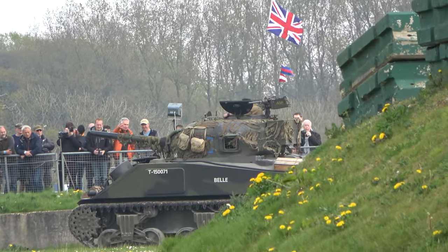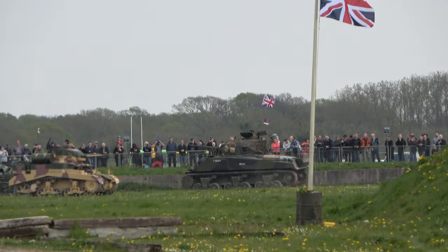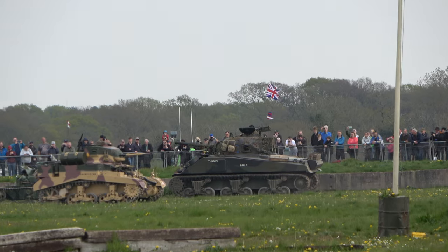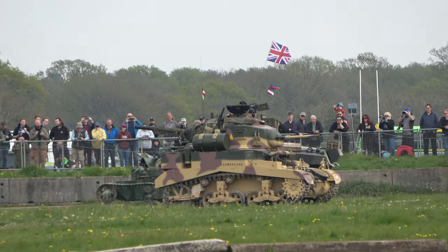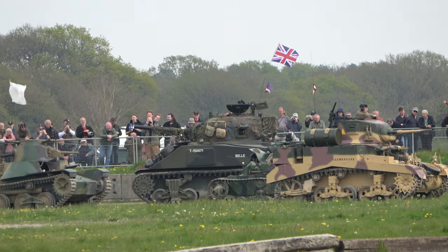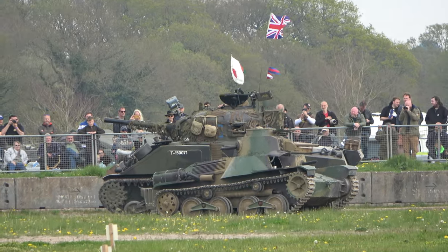So by 1945, the Americans are realizing we need to upgrade the vehicles coming on. So as our other M4 Sherman there is just going to come to a halt in a moment, we're going to look at another very impressive tank, I think about the first time it's come here, the American chassis tank.